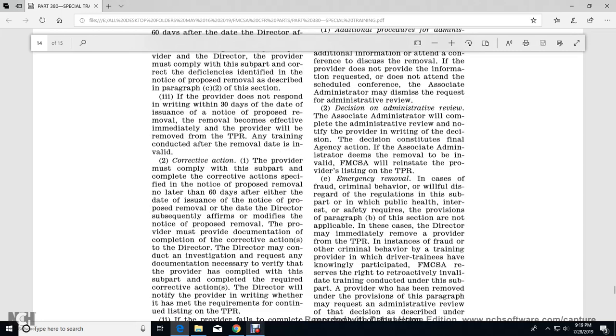The provider must complete the corrective action specified in the notice of proposed removal no later than 60 days after the date of issuance of the notice of proposed removal, or the date the Director subsequently affirms or modifies the notice of proposed removal. The provider must provide documentation of the completion of the corrective action.